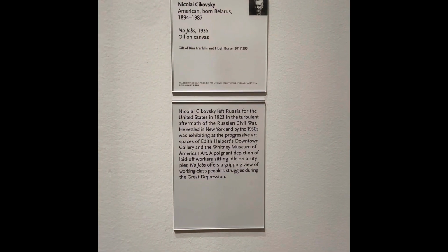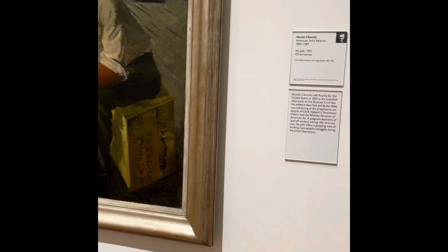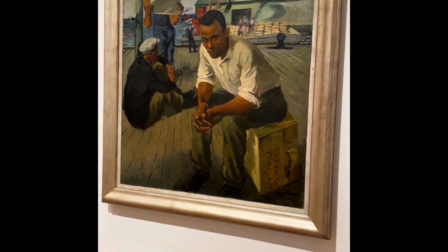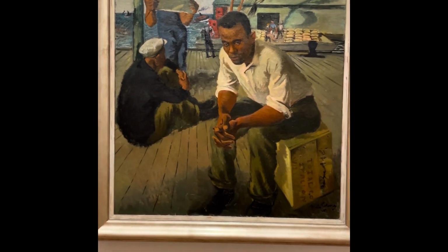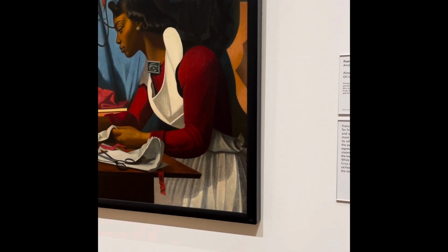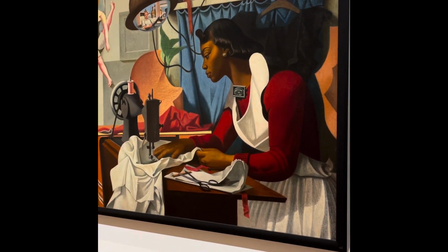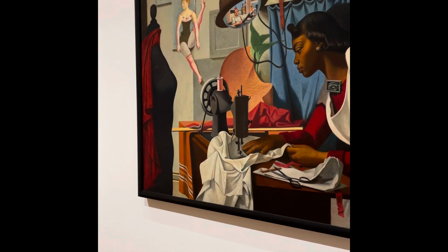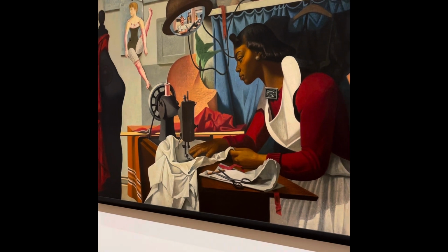So this is depicting right after the Russian Civil War, settling in New York and not having a job. So it looks like he's on the dock, so he's going to be close to the sea. This over here says that Francis Criss was critically acclaimed for the distinct blend of realism and abstraction. He made this in the 1930s. It was a 1930s expression.